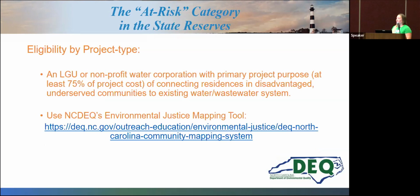There's also an eligibility criteria for project type. So if you have an LGU or a nonprofit water corporation where the primary project purpose, which has to be at least 75% of the project cost, is for the purpose of connecting residences in disadvantaged or underserved communities to an existing water or wastewater system. There is an environmental justice mapping tool out there. There's the link here. But also, if you're interested in hearing more about boundary mapping and environmental justice, I'm going to put a little plug in. We're doing a panel tomorrow where we're going to be talking about some of these topics. So if you're interested in learning more about that, there is going to be more information on that tomorrow.